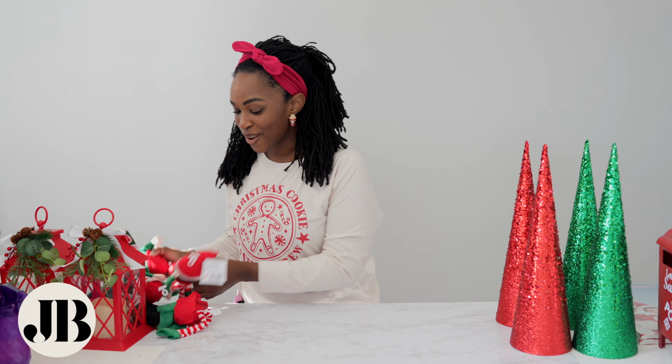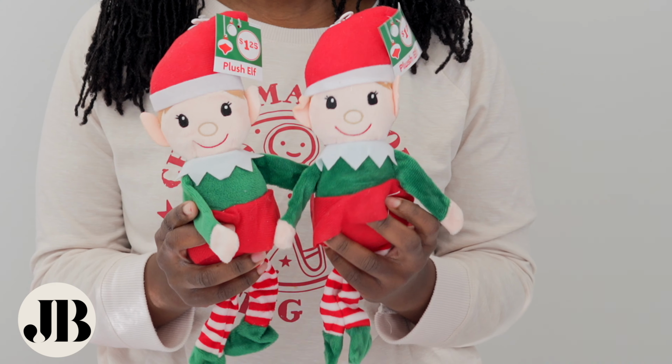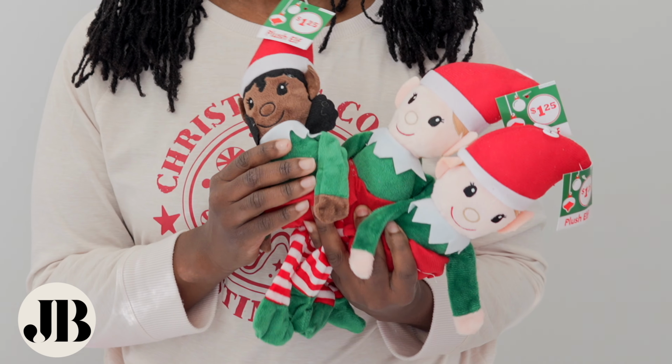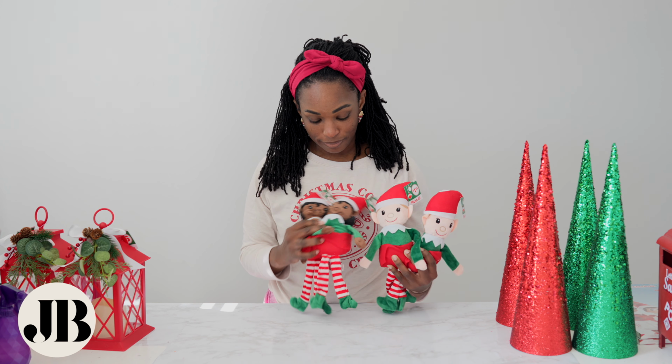Okay, now I have a DIY project that I want to try, and it's going to require some elves. Found these elves at Dollar Tree, $1.25. Goodness, can we talk about they have the brown elves? I just love that they had these.